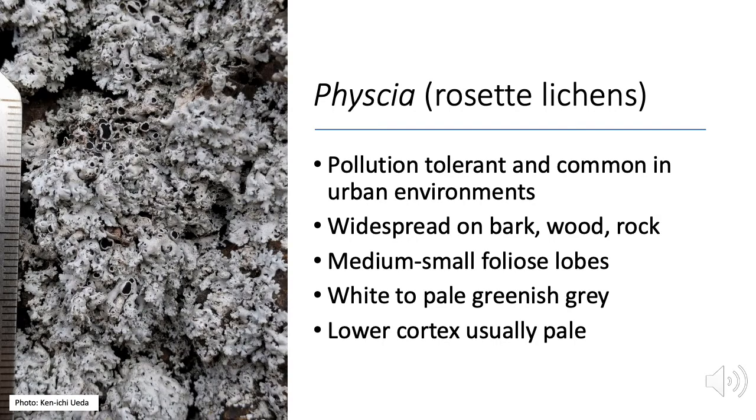All right, our final lichen genus of today is Physcia. So like Xanthoria and Candelaria, this is a hardy, pollution-tolerant lichen, common in urban and agricultural environments. They're widespread on bark or wood, but Physcias are harder to spot because they don't have that bright color of those other two. Instead, it's kind of a drab whitish gray, sometimes a little greenish, with a pale lower surface. And Physcia has small to medium-sized lobes, and specimens can be just really tiny. So you really kind of need to be looking for lichens to spot it. But once you start looking for lichens, Physcia are hiding in plain sight just absolutely everywhere.